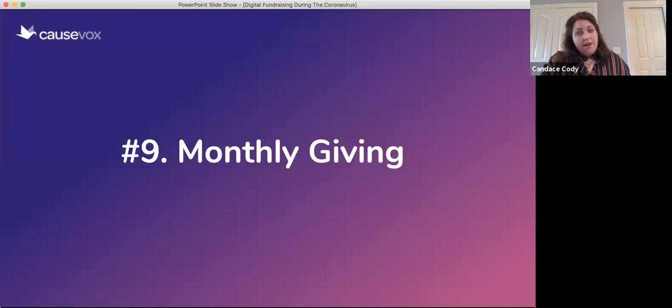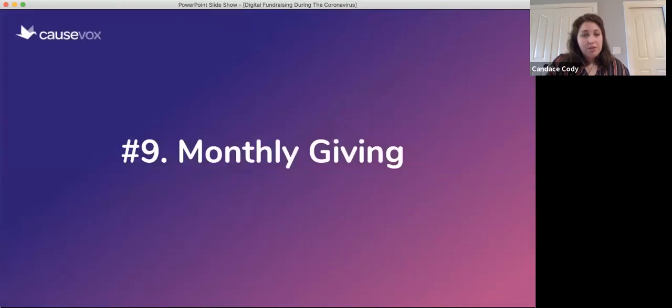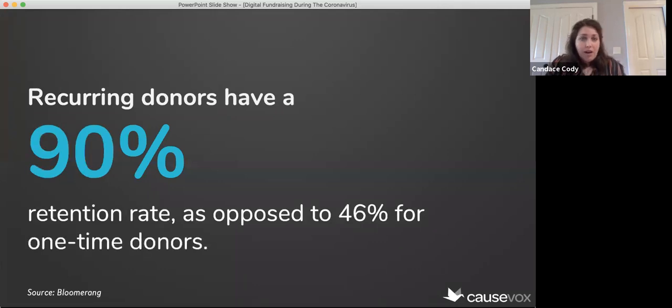All right, so second to last, monthly giving. When you're talking about getting your donors to give right now, there's a few things that can help you establish a really good foundation for digital fundraising, and that's monthly giving. Monthly recurring donors tend to give about 42% more annually than one-time donors. And 90% of recurring donors tend to stay. So they have twice the retention rate of one-time donors. So if you can get a recurring donor, they're probably going to stick around for a long time.